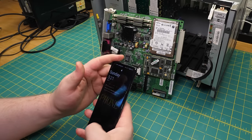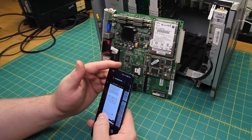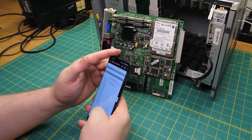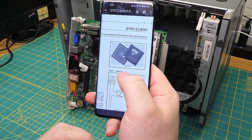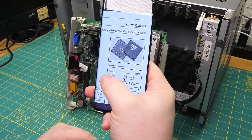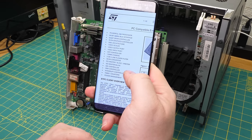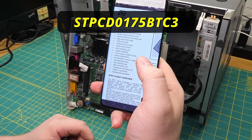Anyway, the chip that's under there is a variant of the 486, and I think I've got, yeah, here we go, I got the data sheet here. All right, this is the ST Microelectronics PC Compatible Embedded Microprocessor, the STPC something or other. I'll put the full part number on the screen there. But this is just like any other SoC we have nowadays. It integrates pretty much everything that you need.